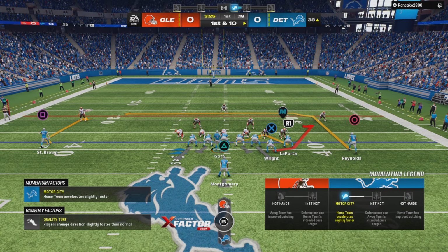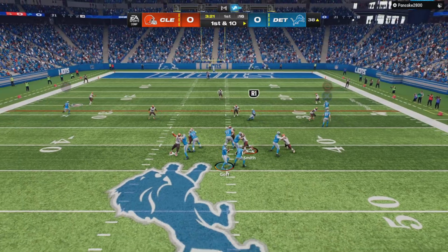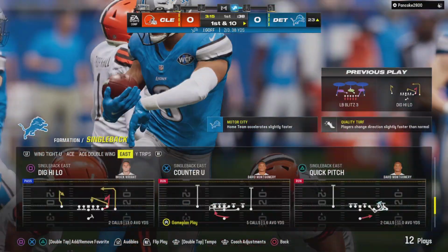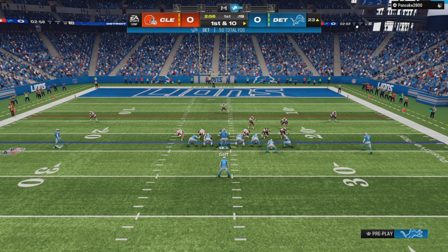Well, he's enjoying things so far here this afternoon. Sees a crease and bursts through it for a solid gain. Meanwhile, Goff's throw into the hands of Reynolds here. And brought down, but not before they're inside the 25.